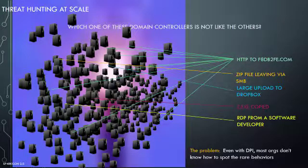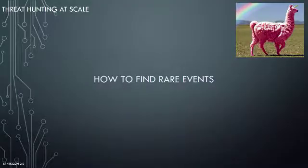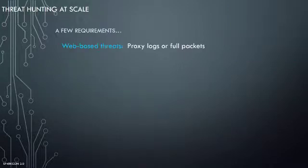The problem is, even if you have a tool like Deep Packet Inspection or NetFlow, a lot of people don't know how to use that data to find those rare behaviors, and that's what I want to talk about today. So a lot of the time I'm spending is just on the concept of the need to do this, and making sure everybody understands that that's an important thing. So how to find the rare events? This is where we're going to get into the how. We know we need to do it.